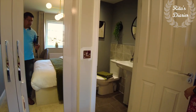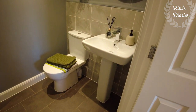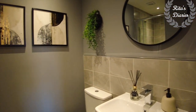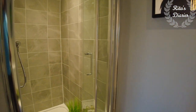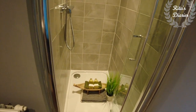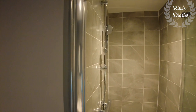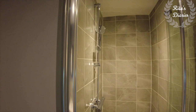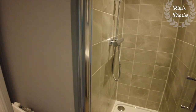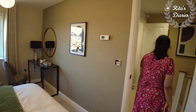Now let's check out the ensuite. So this is the ensuite here. The space looks okay. You have the walk-in shower, water closet and sink, and they also give the exhaust. Now in this particular model you don't get a window in the ensuite and also in the ground floor washroom. So this is all about the master bedroom of the house.